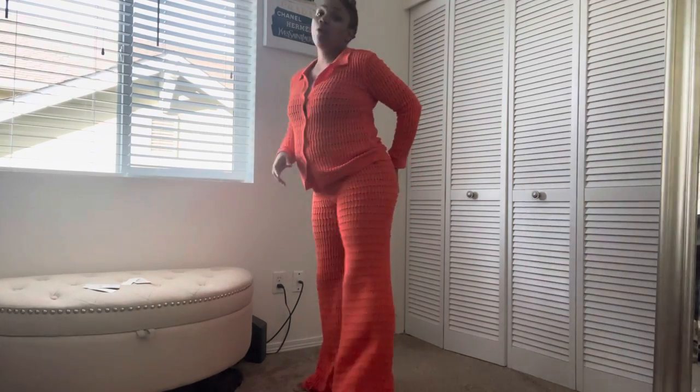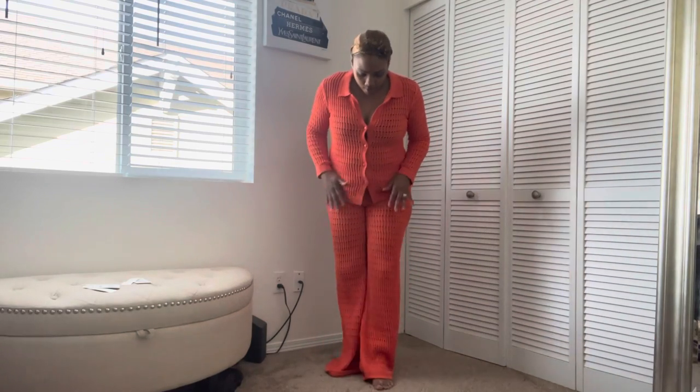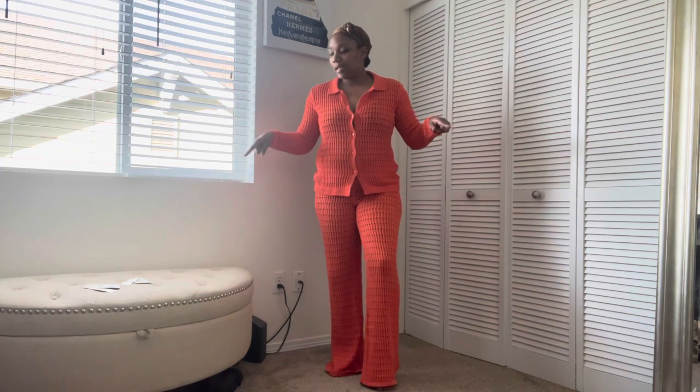Now I will say they are see-through, so you are going to wear black underwear underneath. The shirt was $39.90. Pants were $35.90. I'm going to come up a little bit closer so you can see how the material is knitted, and you can see my skin.